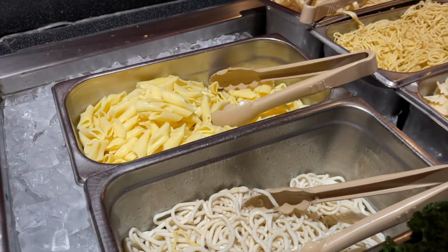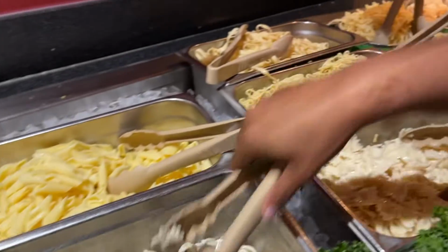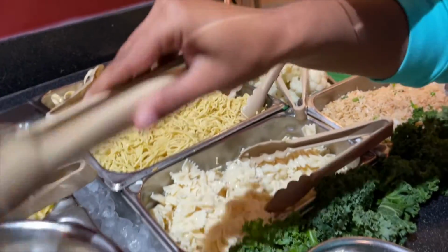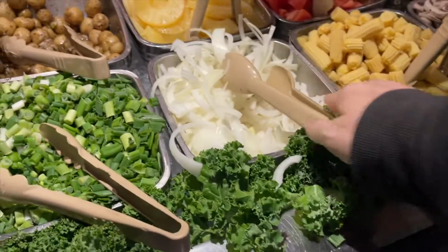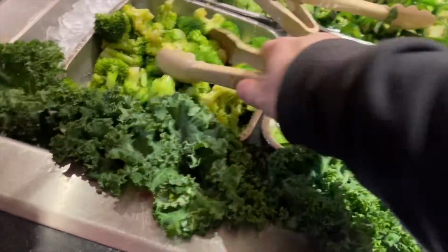So they have all sorts of noodles. We have penne pasta noodles. We have udon noodles. We've got some stir fry noodles over here. Fettuccine, bow tie pasta. Got some onions over here. We're gonna grab some onions. Ooh, broccoli. Can't forget the broccoli.